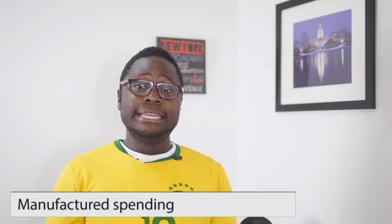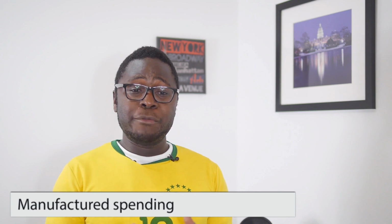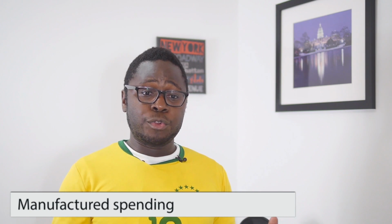The next step to hacking travel using credit card rewards is manufactured spending. This is a buzzword that you may be familiar with from going on credit card forums. The whole point is, when you sign up for these credit cards, like I mentioned earlier, like the Hilton Honors Amex, the Marriott Rewards Visa, the Chase Visa card, the MasterCard from American Airlines, AA Advantage, all these different cards.